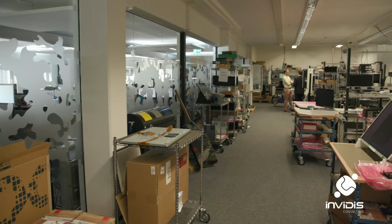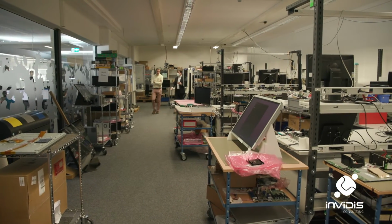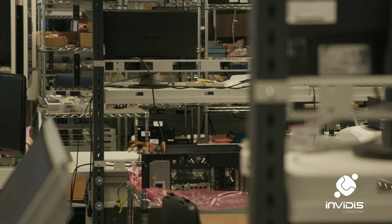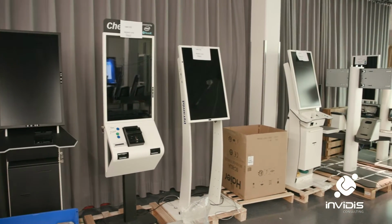My pleasure, yeah. Hello, welcome here in our technical lab. Here you see lots of prototyping, lots of experimenting that we do with all kinds of technologies, where we are actually trying to bring together the best things of hardware technology, software, interaction pieces and everything. And you will see here quite a range of our platform-based solutions.